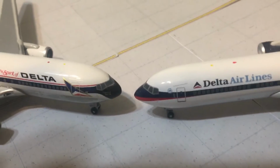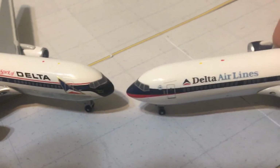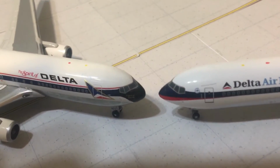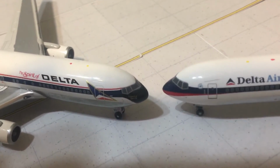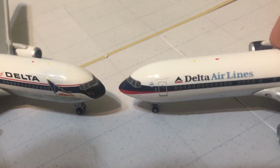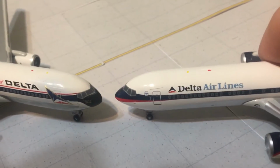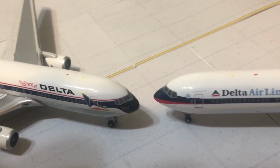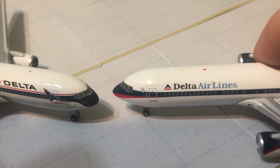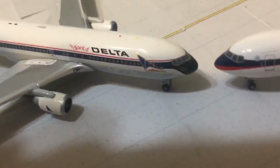The classic livery has the black. This one is just blue and red. On the boarding door, the classic has the big sweeping widget, and on the Ron Allen scheme, that does not exist. As I said before, they changed the Delta font greatly, and then Airlines was added, in blue lettering for the Ron Allen livery.